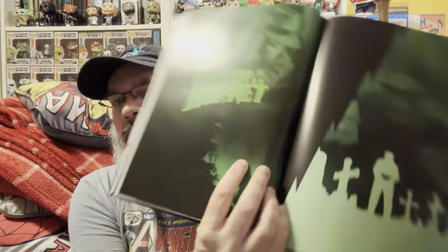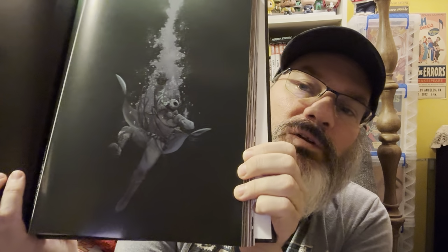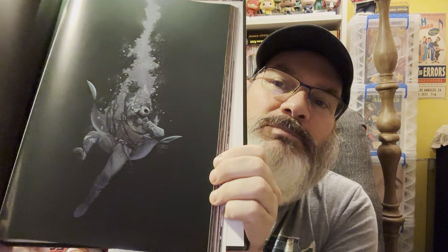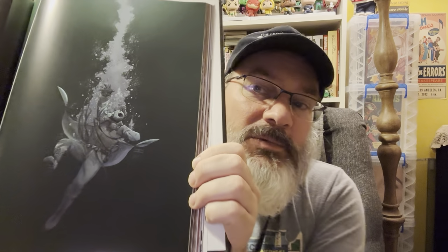There's a Green Hornet. Here's another image that, I don't know why, reminds me of Mignola art. Although it's very different, it just kind of does. Maybe it's because of the steampunk elements, like in Hellboy. Yeah, but that's a cool image.